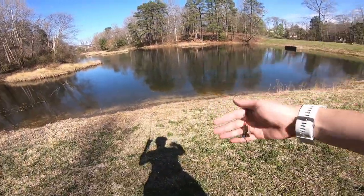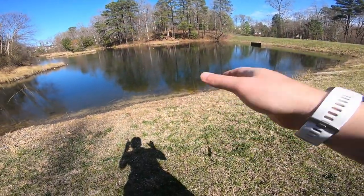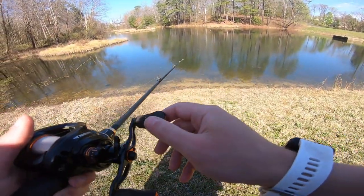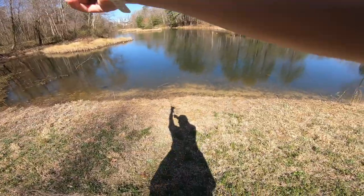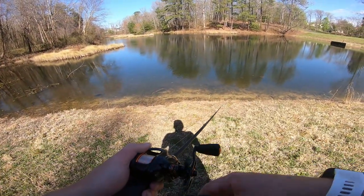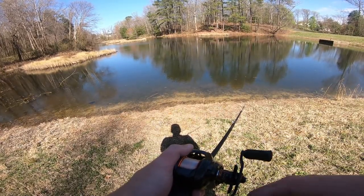All right, people, we switched to the nickel finished world fish. The sun is out now. It's warmed up a bit. Curious to see if we can get another bite on it if we just switch colors.